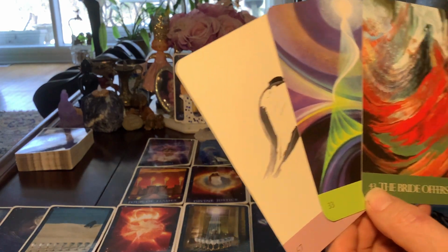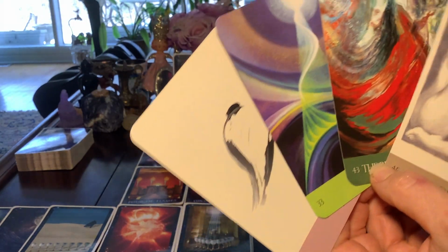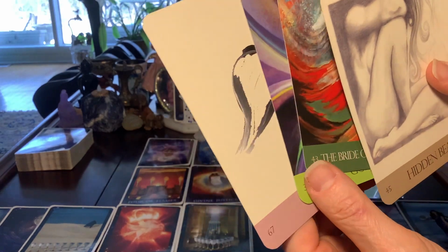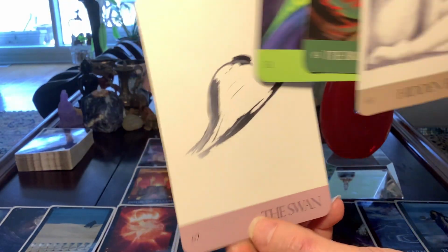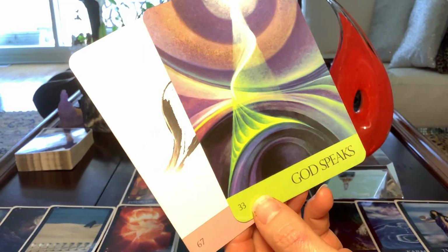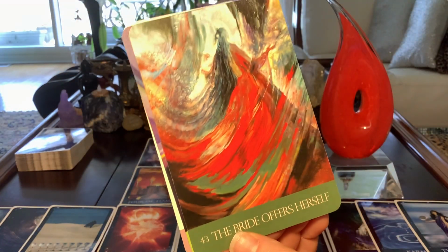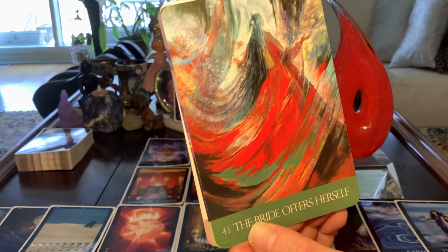All right, and then we end up with another kind of black and white card. I want to look at this card because this is very different energy, right? There's a lot of turbulence in there inside the vortex. As this comes, right, this is simple when you're on your own, being the loyal, humble servant, offering your help. And then we have God speaking through you and keeping your connection clear. And then all of a sudden, the bride offers herself and there's all this turbulence around her, right?